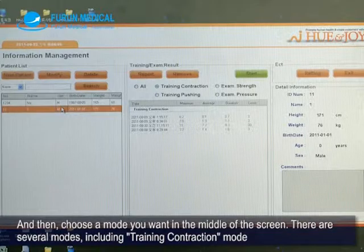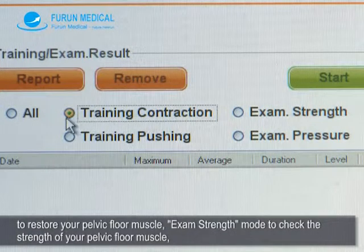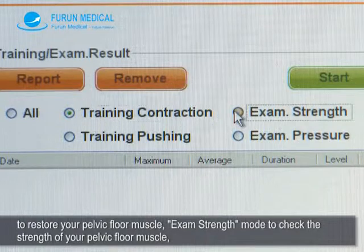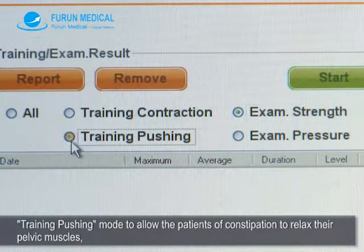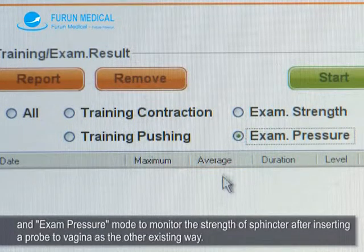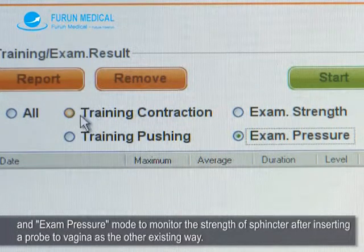And then choose a mode you want in the middle of the screen. There are several modes, including Training Contraction mode to restore your pelvic floor muscle, Exam Strength mode to check the strength of your pelvic floor muscle, Training Pushing mode to allow patients of constipation to relax their pelvic muscles, and Exam Pressure mode to monitor the strength of the sphincter after inserting a probe into the vagina as the other existing way.